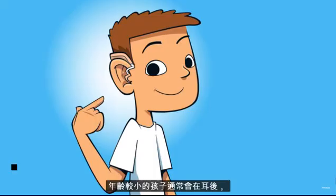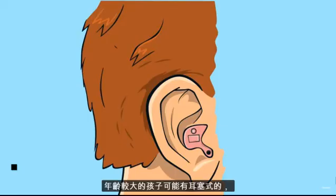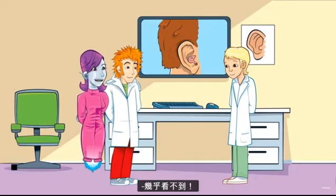Younger children quite often have the sort behind the ear, which come in a great range of cool colours. Older children might have the in-the-ear version, which as you can see are much smaller and fit snugly in the ear. You can hardly see it.